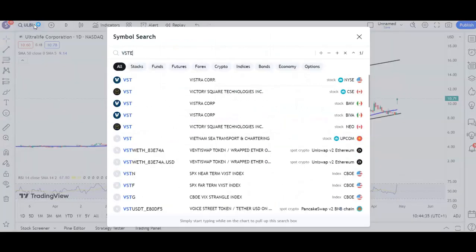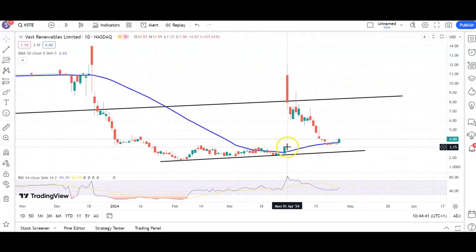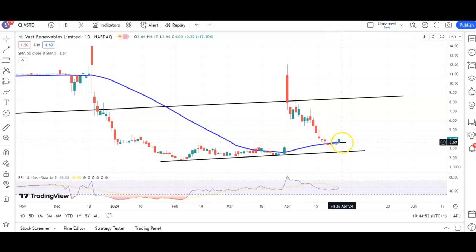Finishing off with Vast Renewables, and here gaps are in play as well, in the sense that we gapped up back in March, and the floor of the gap there is around the $3.20 level. The share's too strong to fill that gap, so it's a failed gap rebound, which is actually a very bullish signal, especially when combined with a rising 50-day line. The view at the moment is the longer we stay above recent support around $3.40 to $3.50, the greater the chance of a move back to the top of that rising trend channel from last year, as high as $8 by the end of next month.